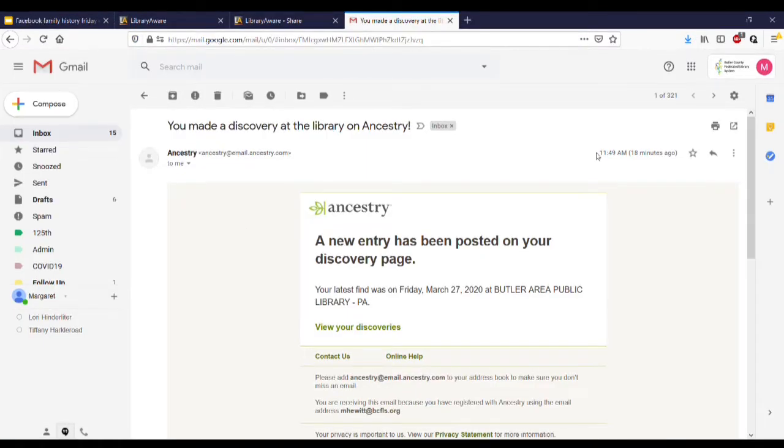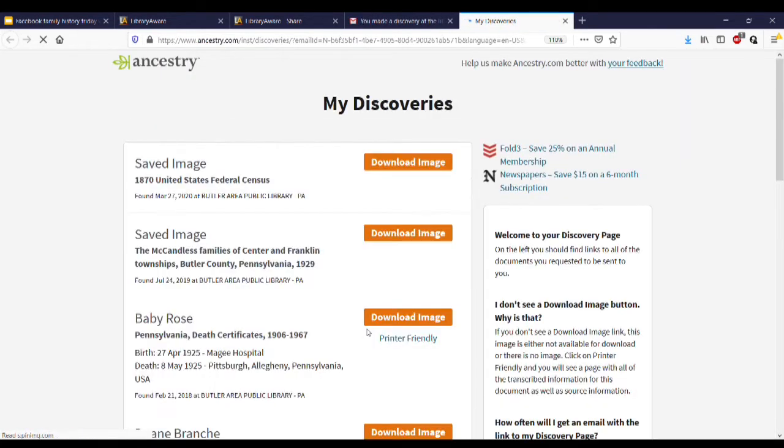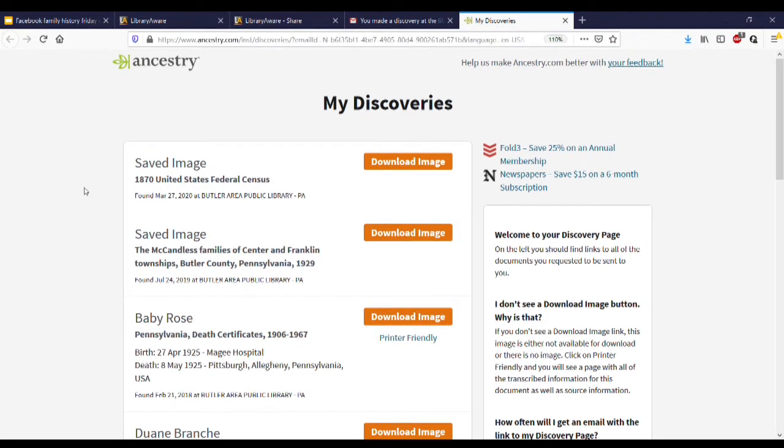Any records that you save using the Send Item Home button on Ancestry Library Edition or Heritage Quest will be sent to you through an email. You'll only get one email per day that you're doing research, so it won't blow up your inbox. But the email you get will say, you made a discovery at the library on Ancestry, and you get a link to this View Your Discoveries page. And when you click that, it takes you to My Discoveries, which is a listing of everything that you have saved during your research. And it will save everything, it will save 300 records at a time.